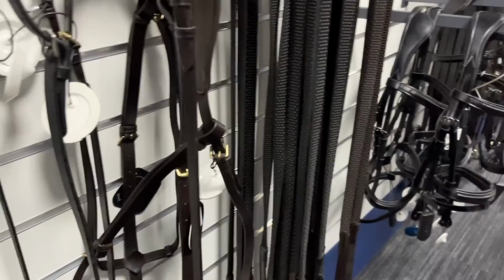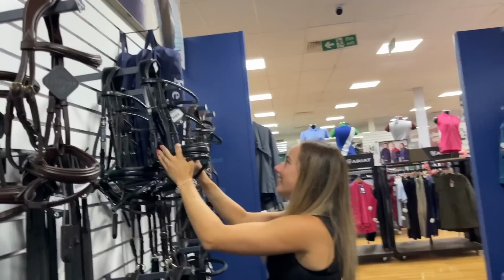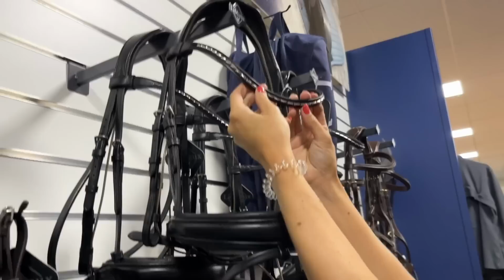Mm-hmm. This is a really nice marching girl. We're just walking along. Oh, that is really nice. I'm a lot more impressed than I thought I'd be. I'm very hard to please with things like this. That's like an understated but glam brow band. I can see Jasper in that. Who's Jasper?